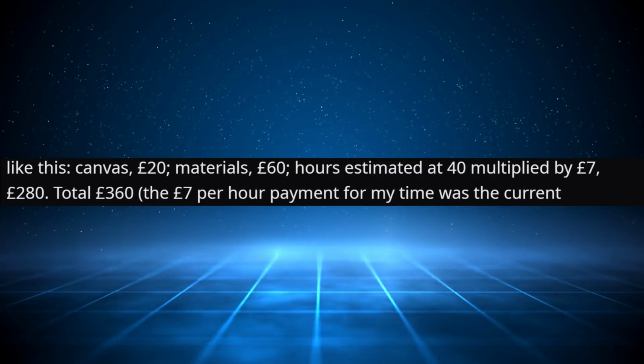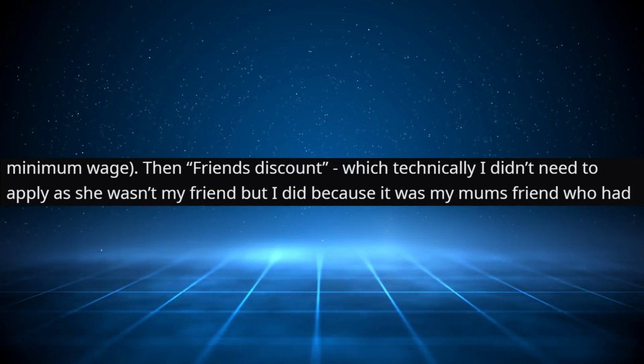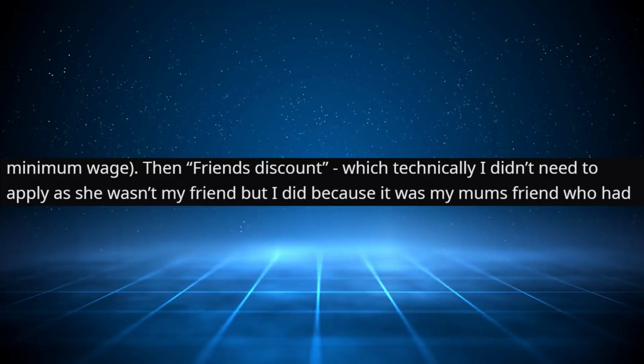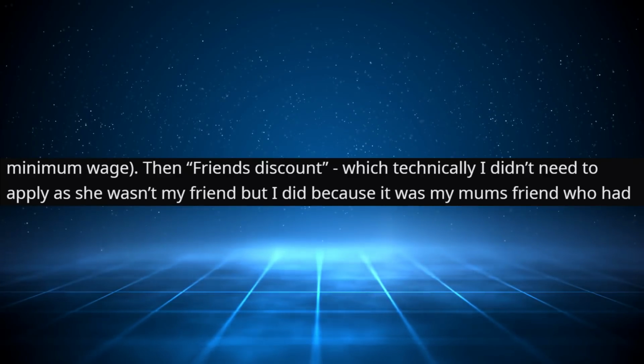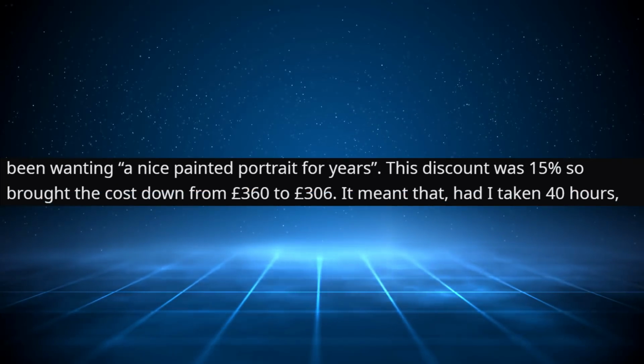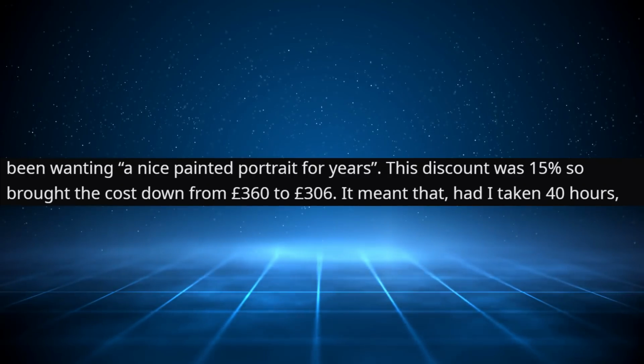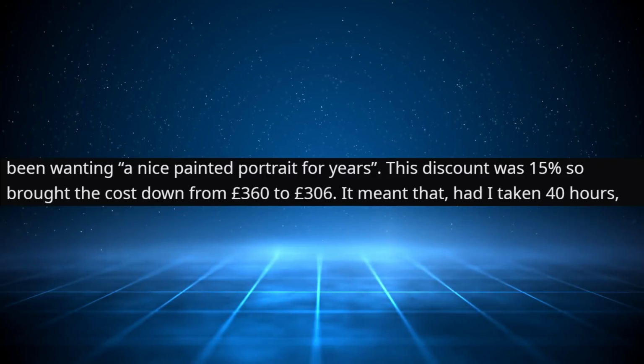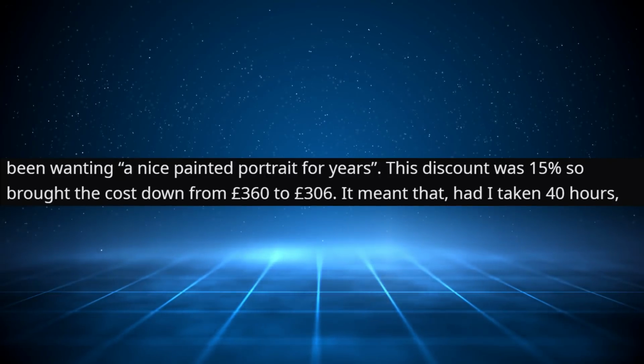The £7 per hour payment for my time was the current minimum wage. Then a friends discount, which technically I didn't need to apply as she wasn't my friend, but I did because it was my mom's friend who had been wanting a nice painted portrait for years. This discount was 15%, so it brought down the cost from £360 to £306.